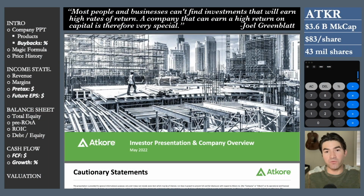Welcome back. Today we're going over a super interesting company. It's also a magic formula stock, and it's one I'm going to be buying, which if you know me, you know that's extremely rare. I'm super picky about my stocks. I like to hold less than 5 total most of the time, and I just have very strict selection criteria, but this one checks all the boxes, so I want to show you why.